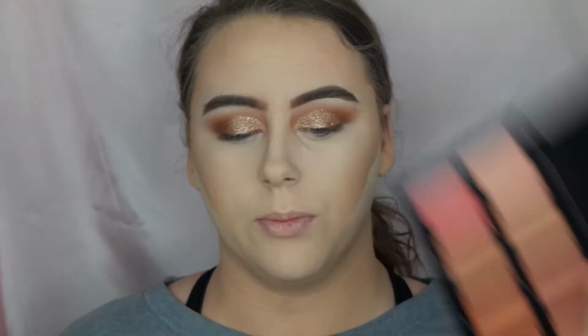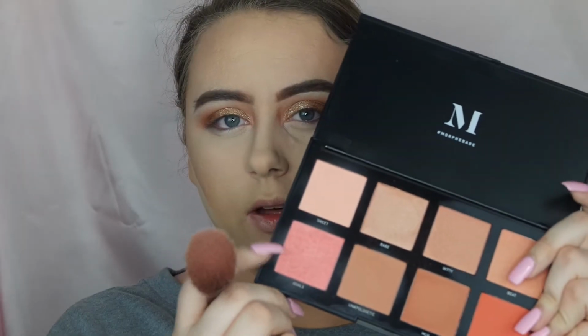While I'm letting that powder bake a little bit, I'm going in with my Morphe 8W blush palette, and I'm just going to go in with Goals and Sweet and just add some blush to my cheekbones, make me look really rosy and beautiful.